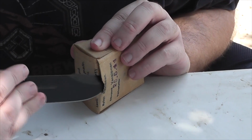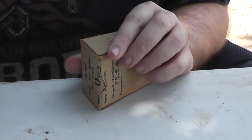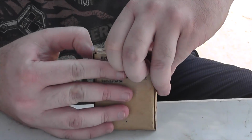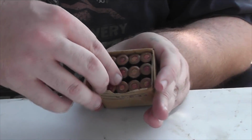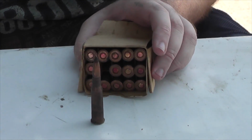Have that fine finish air. I don't know why we need a giant knife for that, but hey, that's all we had. Here we go. Oh man, that's pretty ratty looking. Ooh. Look at that. That's exciting.